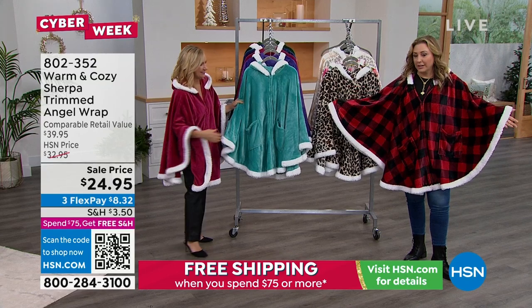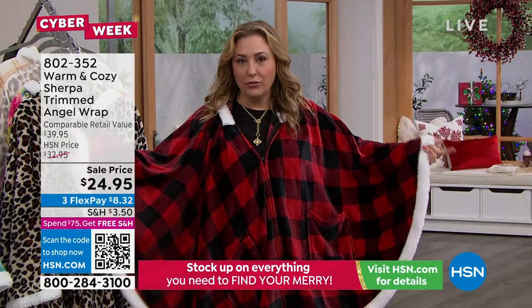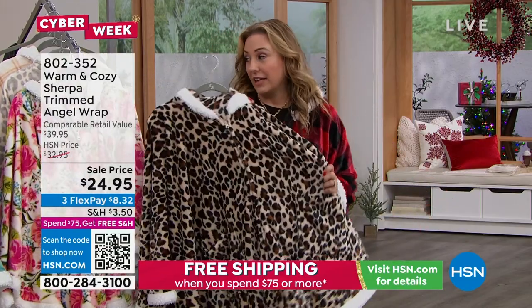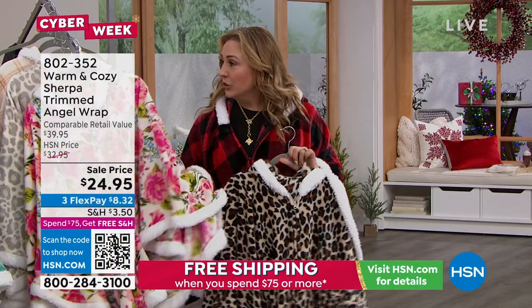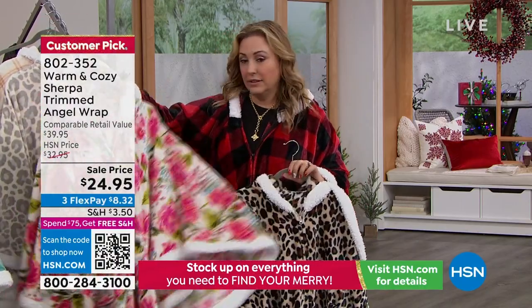The buffalo check, the red and black check. It's so holiday. Very popular already. Again, this is getting very limited. We have the leopard. Love the leopard. Favorite. The floral is new, and I absolutely love the floral. My mom loves that. I just think that's so pretty.